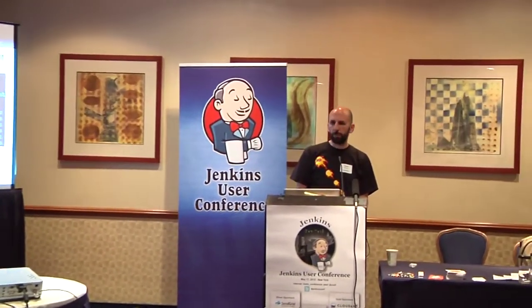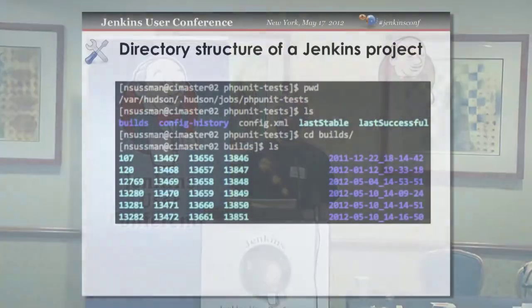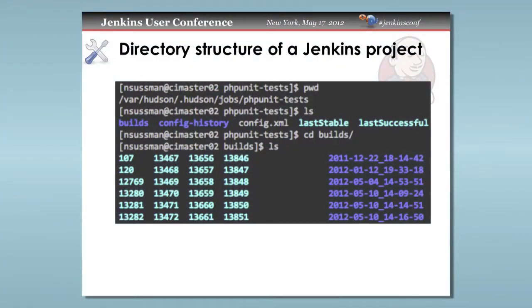So for those who aren't familiar with how the Jenkins flat file data is laid out, it's pretty simple and elegant. This is one of the ETSI Jenkins instances, and this is looking at the PHP unit test directory, which is a build that runs on every commit and on every push. So a couple of hundred of these in a day is not uncommon.